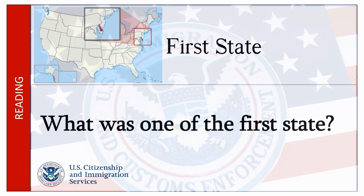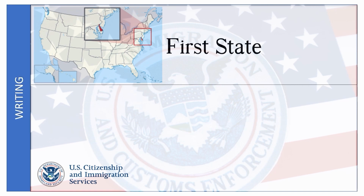Please read the sentence. What was one of the first states? Please write the sentence. Delaware was one of the first states of the United States.